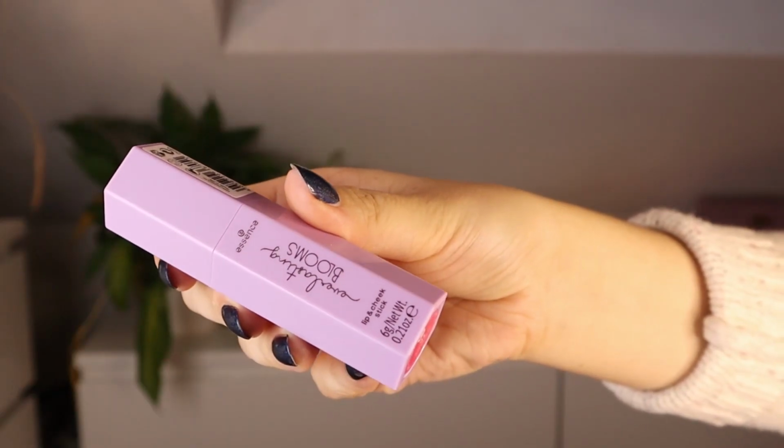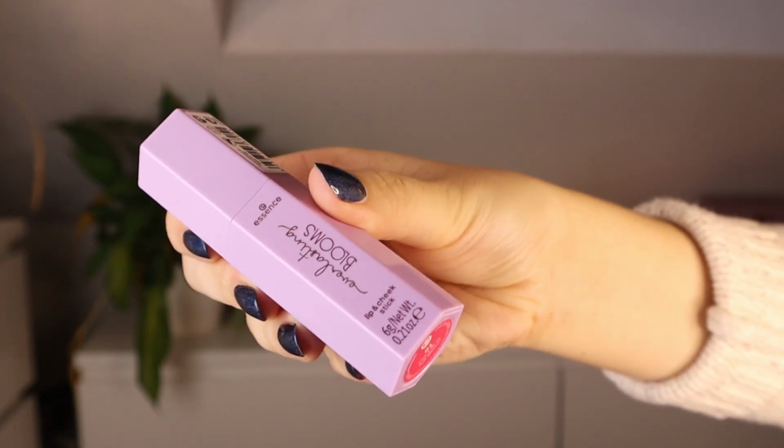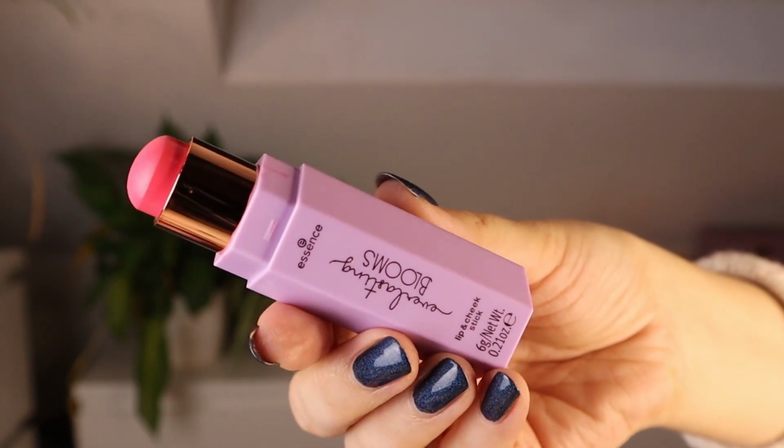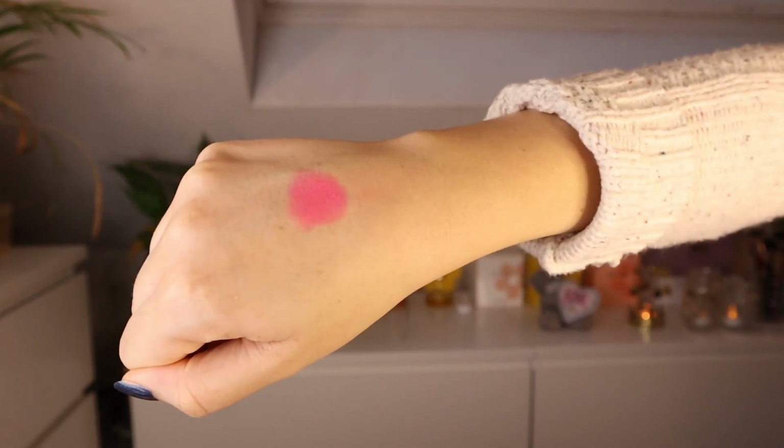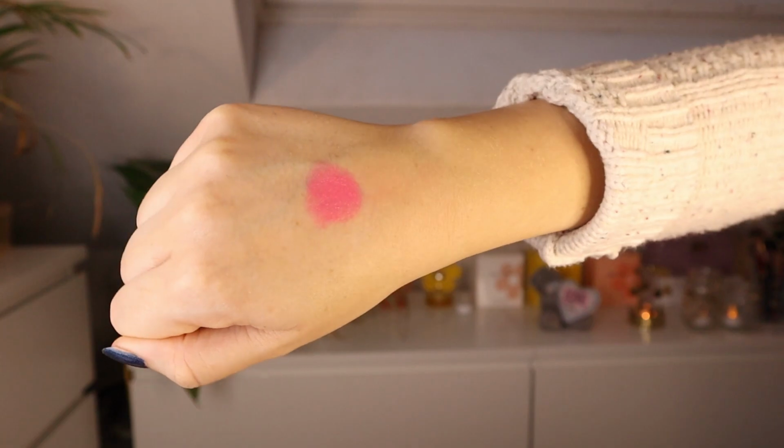Then one that you have to see if you can still find somewhere. This was a limited edition for spring summer by Essence. This is the Everlasting Blooms Lip and Cheek Stick, and this one is a little bit more of a lighter pink, a little bit more of a brighter pink, but you can definitely achieve the look with this one. This is a cream stick. It doesn't have any shimmer in it. It is not very glowy, but it looks very creamy, and it is also a bit more hydrating on the skin. If you have dry skin, then a cream product like this is really nice.